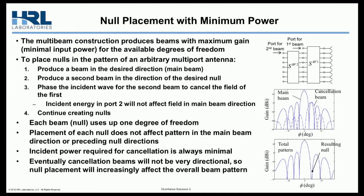So to place a null, that'll be the first thing. I have an antenna array. I put my beamformer here to produce a first beam. That's shown here. And how do I create a null? Well, let's say I want to create a null at the first side lobe of that beam. I have a second beamformer network, and I produce a beam in that direction, and then I just excite energy in that port that's precisely the amplitude and phase that cancels out the energy from the beam in the first port. And so when I superpose those two, I produce a null on the pattern.